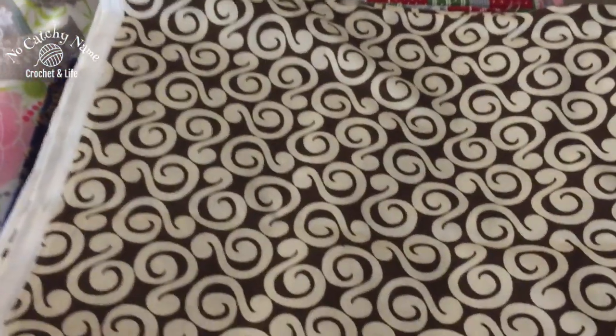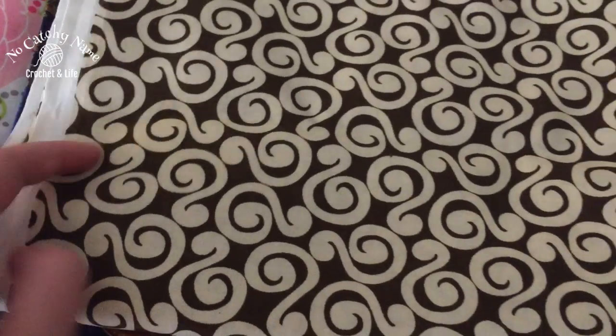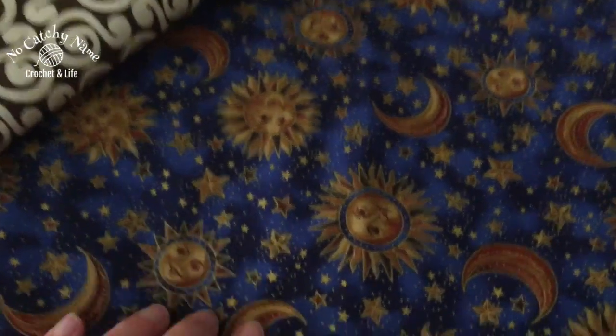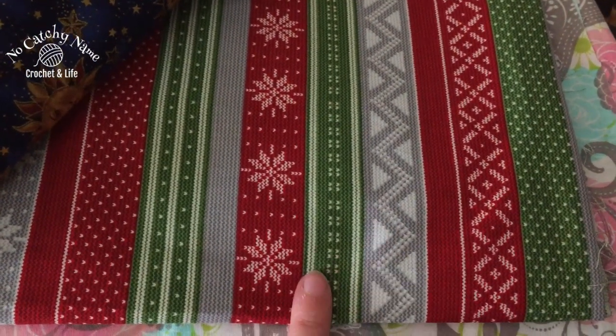And then at the thrift store, I got this material. This is a yard. I thought this would be good for liners. It's brown and two different shades of brown. This is a yard. This is a yard, but some of it's missing, but that's fine. There's enough to line at least one bag and some notion pouches, and it's Christmassy.